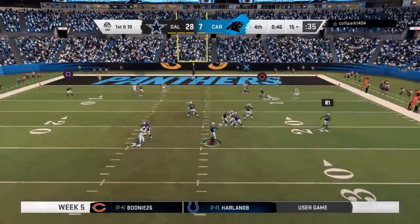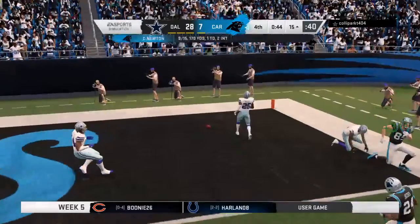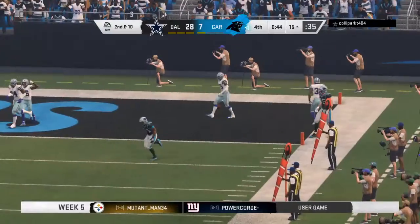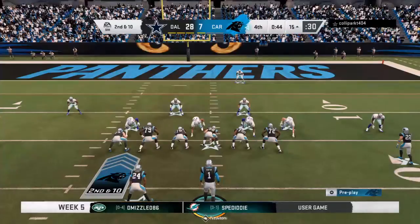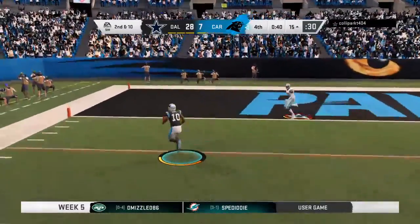From the red zone now, Newton. To the goal line, but it's incomplete. Another pass attempt, another incompletion, and they're just a little over 100 yards passing here in this game, so defensively, pretty good job. Definitely, because they were never really able to get the ball in the hands of their playmakers, so a lot of credit to the defensive game plan, and especially the execution.